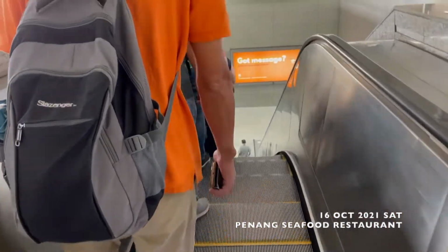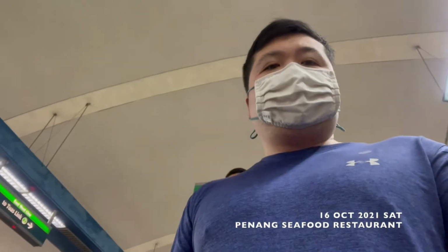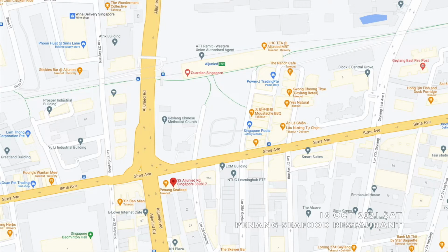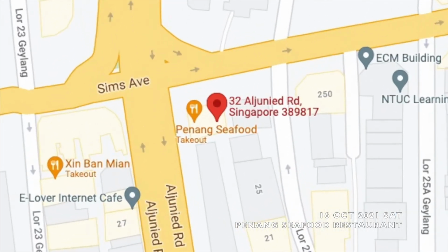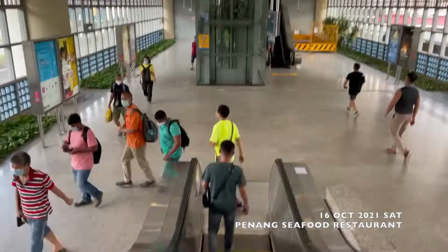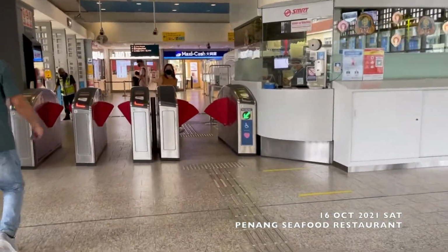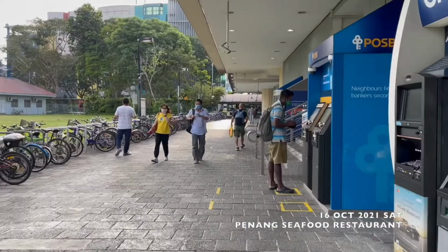I'm now at Aljunied MRT station, going to Penang Seafood Restaurant to do takeaways. Penang Seafood is located at 32 Aljunied Road, a short walk from Aljunied MRT station. Here's how the gantries at the MRT looks like. If you need cash, there are ATMs from the various banks available.